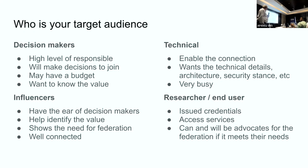They're issued credentials, they access services, and they'll count as advocates for Federation if it meets their needs, but their needs may vary. So I think it's a very good position for those guys. They can push for it at your universities. Your researchers want access to various publisher services and have their own connections to the decision makers.